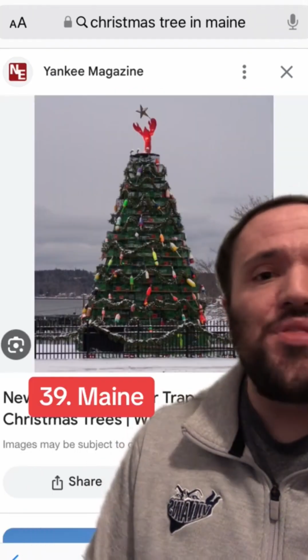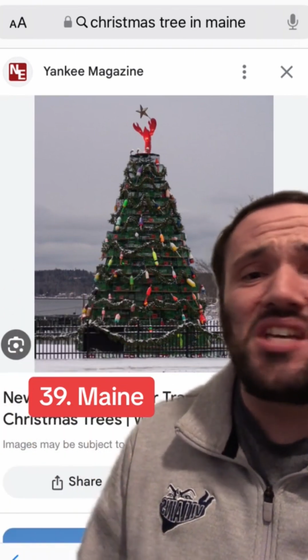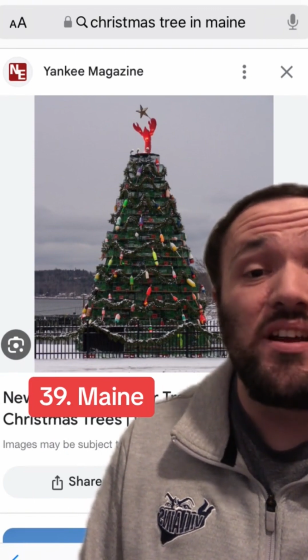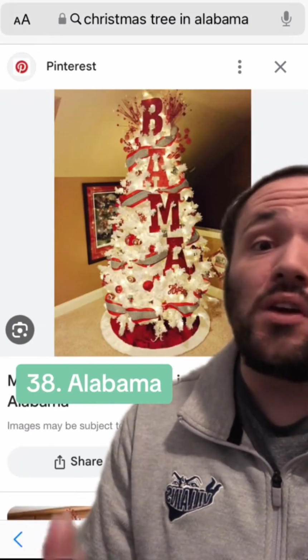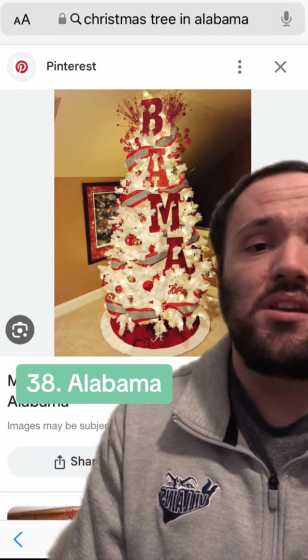39 is Maine. Same thing here, except with lobsters. Looks a little bit better because it's got the green base, but just can't compete with the real trees we'll see in this series. 38, Alabama. If you're a fan of the Crimson Tide, I'm sure this is elite for you, but if you're not, it's just a nice looking tree.